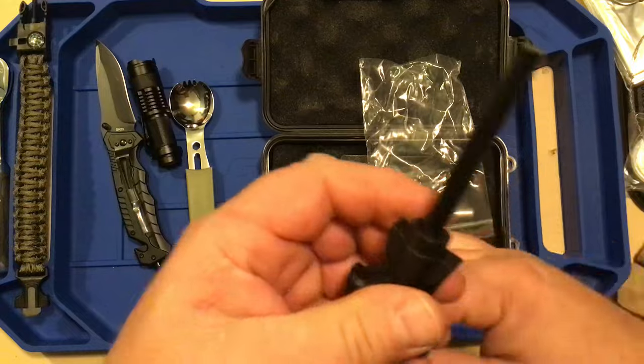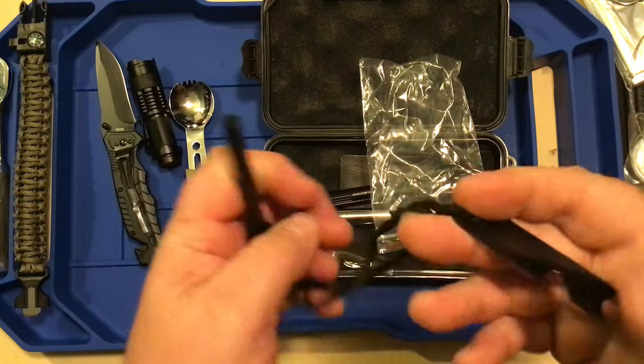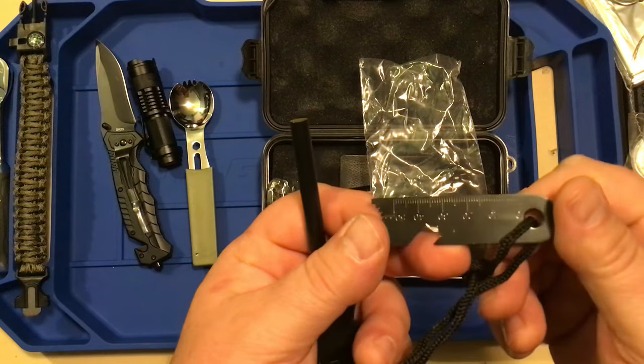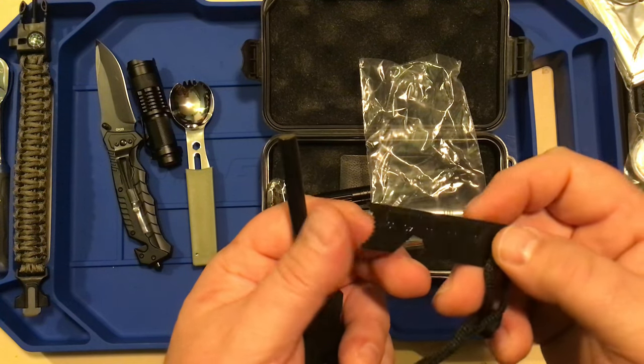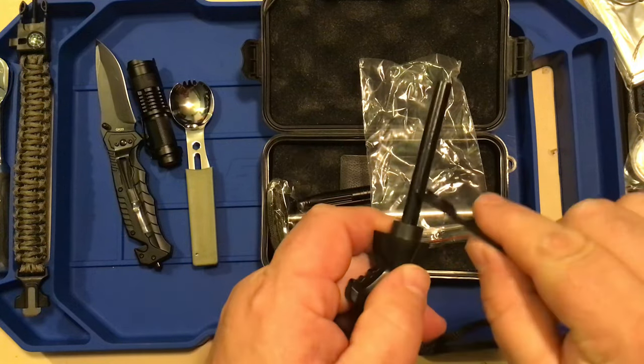Okay, that knot came out nice and easy. So you got this ferrule rod. You got the bottle opener. The measuring tape right there. Look at that measuring tape, because you got to do some millimeter measurements, you know. And then I guess we'll see if this thing throws a spark.